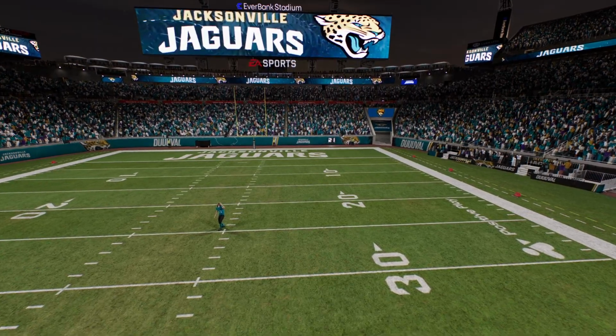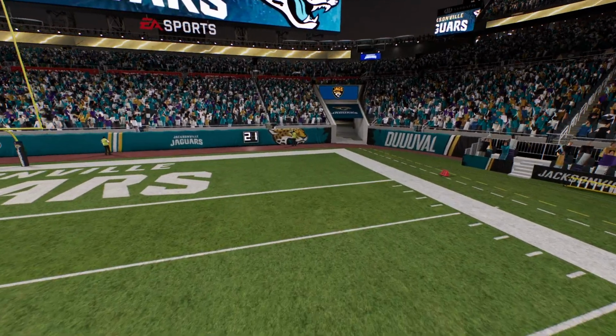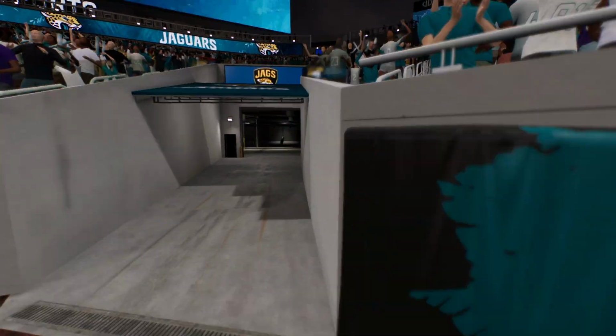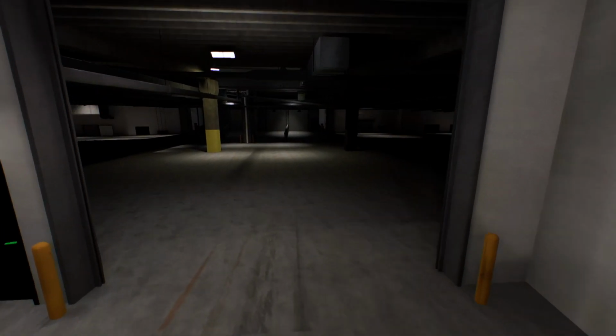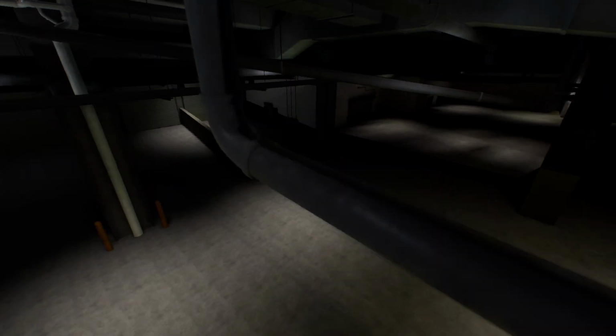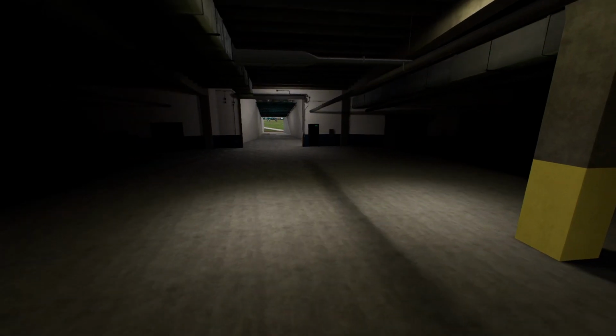Welcome back to another episode of my Noclipped series, where we noclip inside and outside stadiums in Madden 26. Today we have the Jacksonville Jaguars, and wow, this tunnel is actually massive. I was not expecting this tunnel to be as massive as it actually is. But yeah, no, this tunnel is crazy, insanely big for no reason.